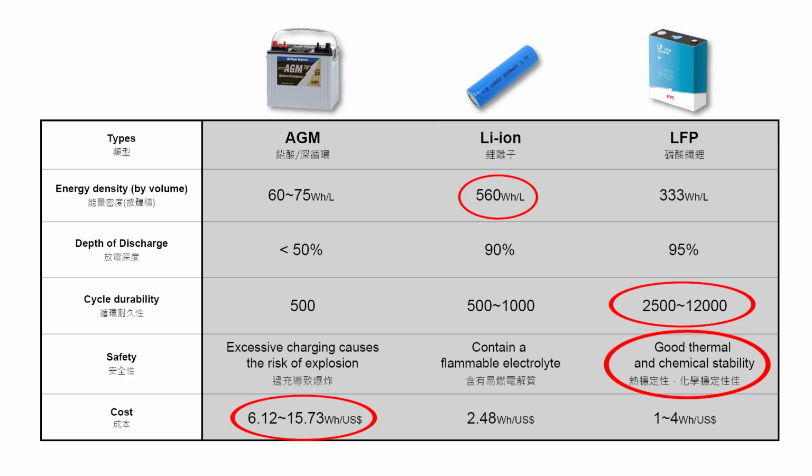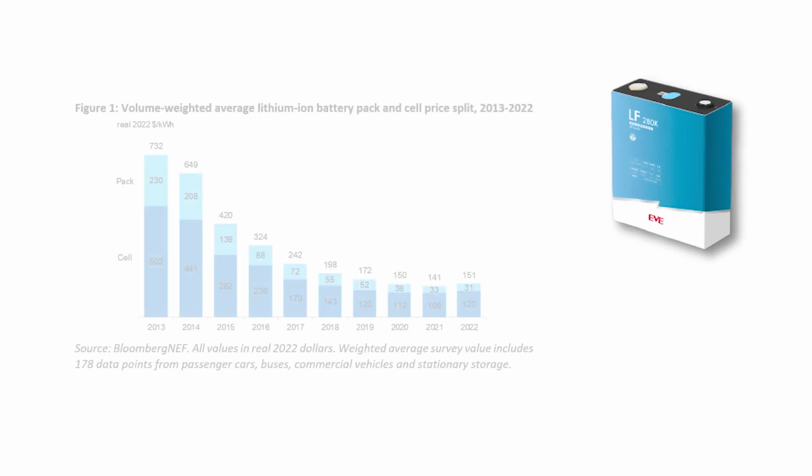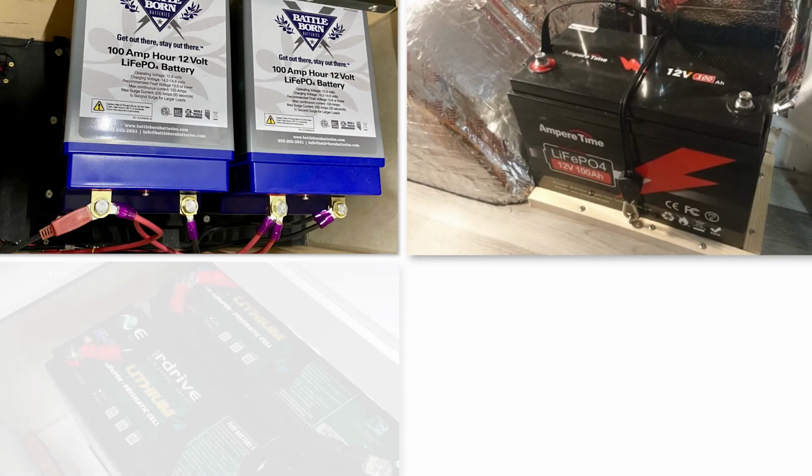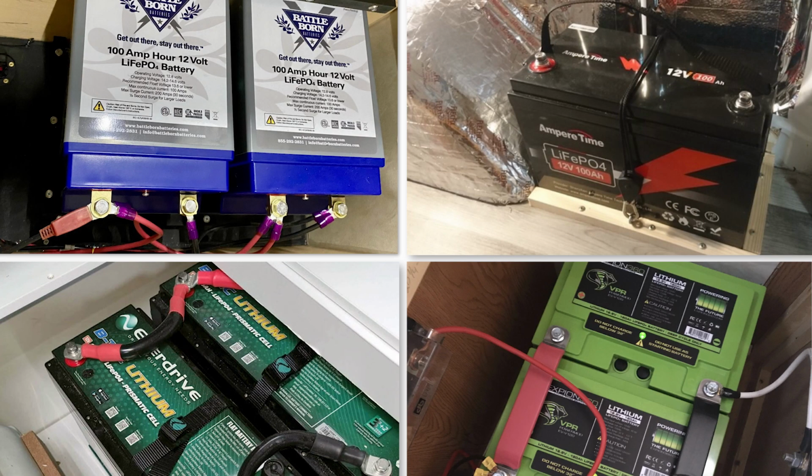Each battery type has its own advantages. However, considering the excellent performance of lithium iron phosphate batteries and the impact of recent advancements in battery technology in decreasing prices, many car campers have chosen to use lithium iron phosphate batteries as their car camping battery packs.